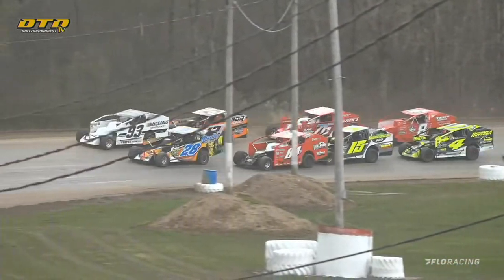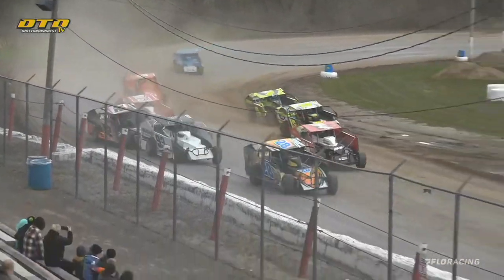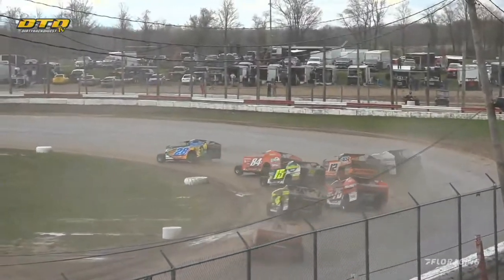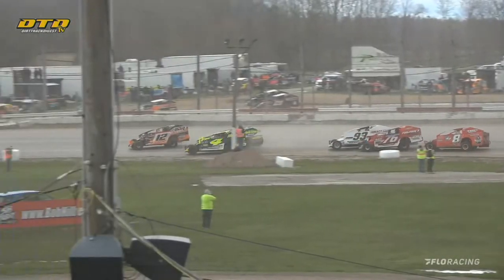Troutchill, Odaz, still the front row. Your leader, Troutchill, chooses the bottom. He'll fire first. Green flag is out. We're back on the way. Mort Gevins as well. Mort Gevins from ninth, trying to move into a qualifying spot.